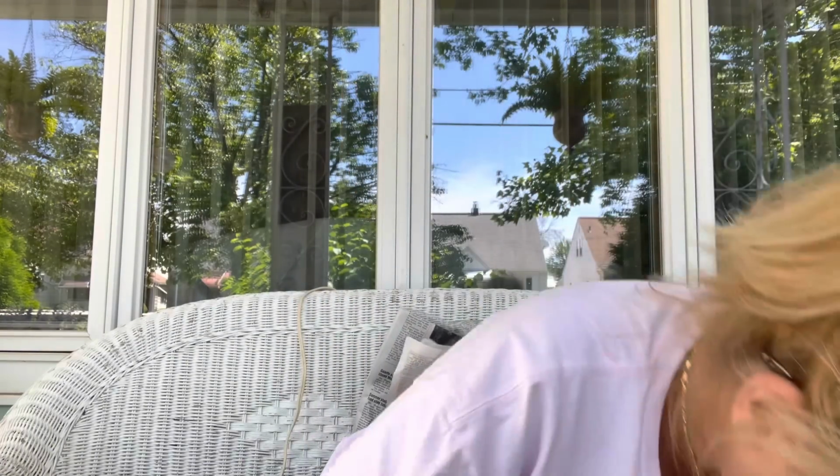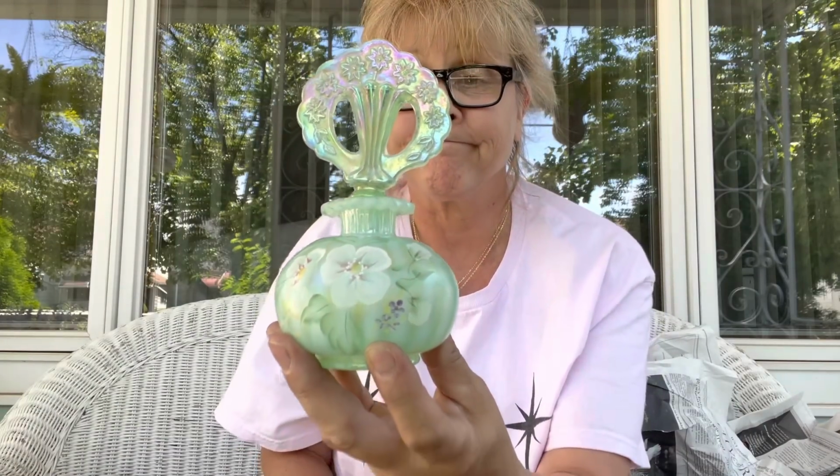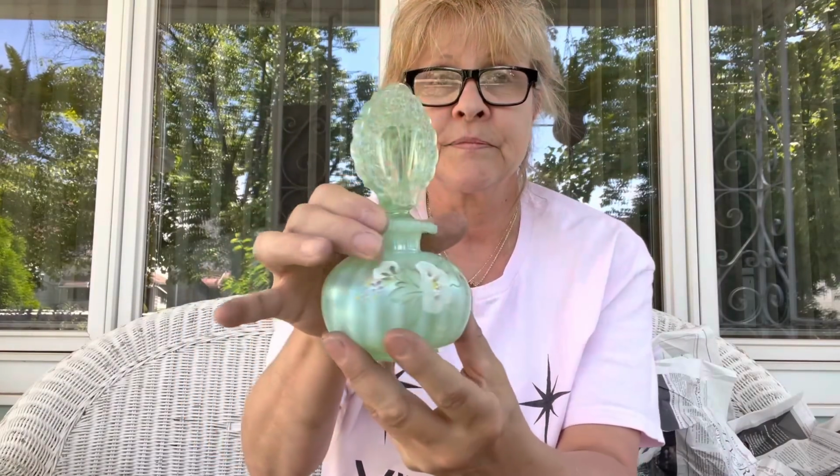I got myself some ice cube trays because the ones I have, I absolutely hate. The ice doesn't want to come out. It breaks into little pieces when you try to get it out. So those are for me. Oh, here is the top to the perfume bottle, the Fenton bottle. I can show you now with the lid. What a stunner, right?